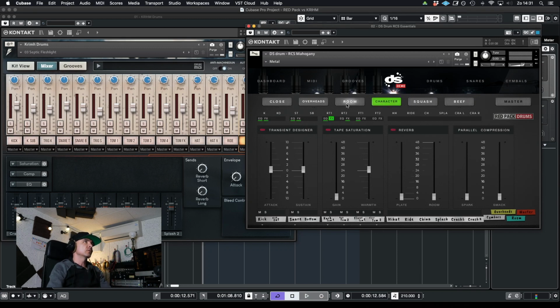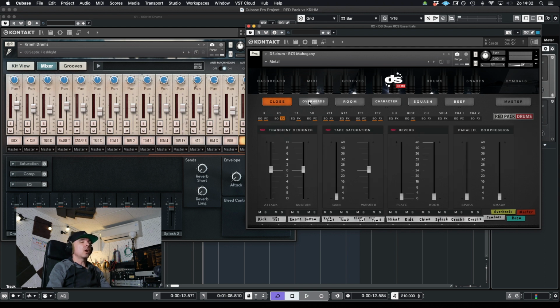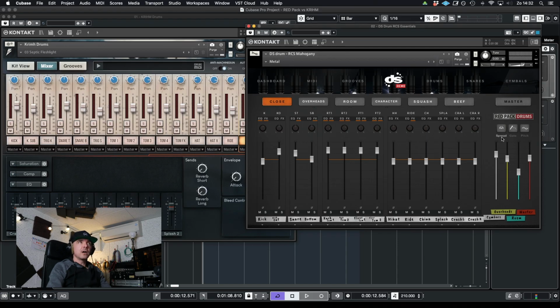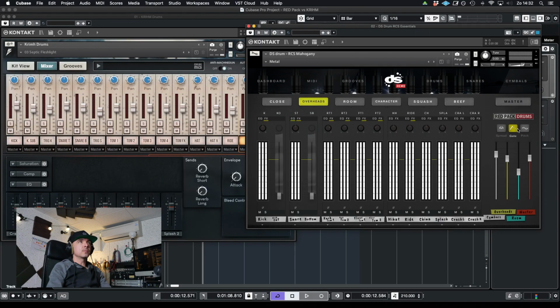just due to the fact of all these possibilities on all the microphones. And next to EQ and FX on all of the microphones, on all of the instruments, you also have a spread function. So this is a stereo widener, a gate for all the microphones, and a pitch for everything.